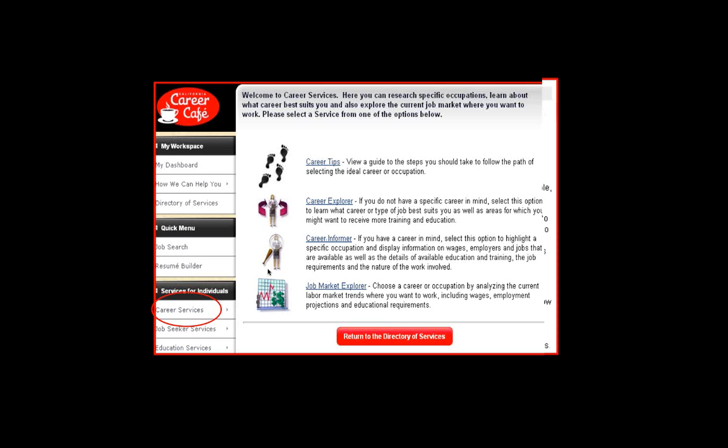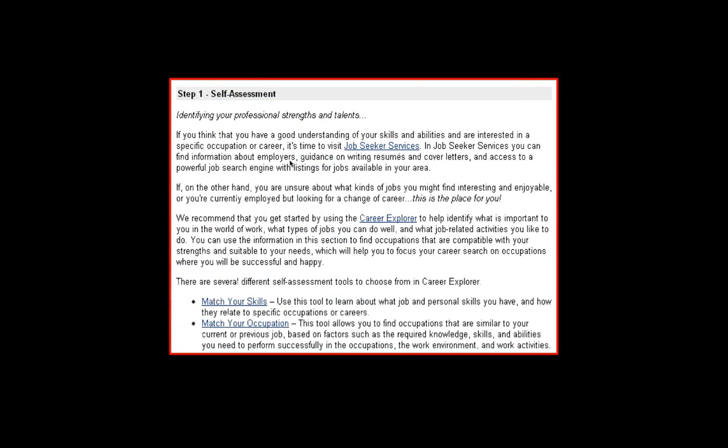There are 4 steps that you could check out for the career services, and this is very beneficial if you are a career counselor or if you have a student who is unsure of what is out there for him or her. The website does feature a self-assessment. So a student can do a self-assessment of their skills, or they can match their occupation based on what they have experience in.